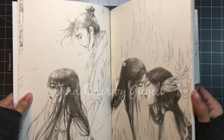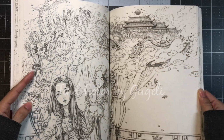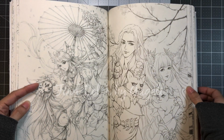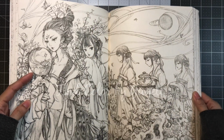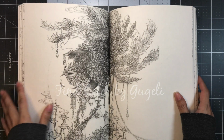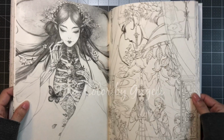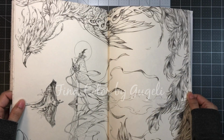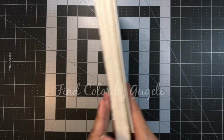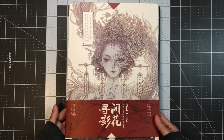Just trying to pick the one that will call out to me to color. I'll probably start off with a single page instead of a double page spread though. So cute. But yeah, this is a thick book with so many illustrations to pick from. This is gorgeous, but so intricate, the details. Grayscale. This one is a line art. But yeah, I really want to get the coloring done in this book. So this one is a Chinese coloring book called Find Color by Gugeli.